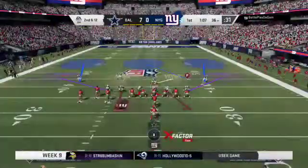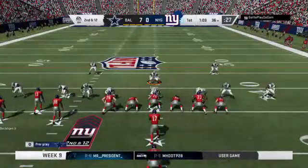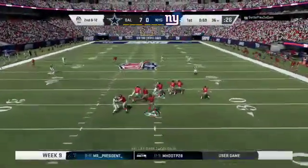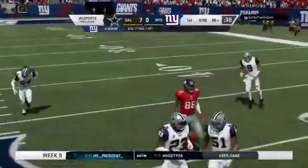Right there. 54 Mike. Too little, cut. Mike 5-4. Operating from the gun. Minor. Looking middle, and it's incomplete.